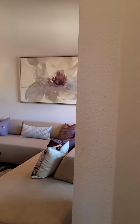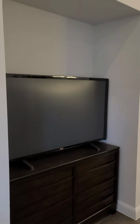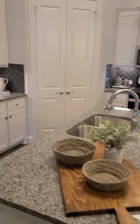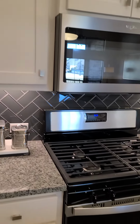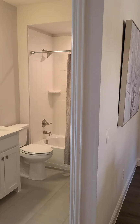Now this is the living room. Dining area, a little niche for the television. Here's the kitchen, real pretty. The pantry, nice. Gas burners, here's the hall closet.